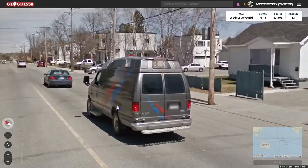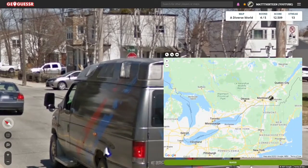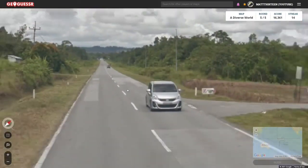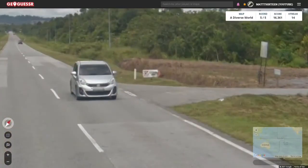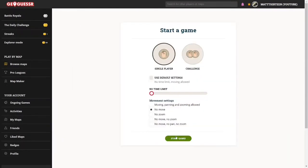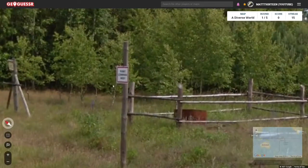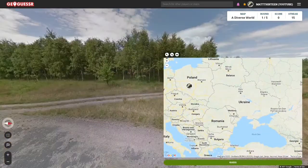This sign we see here says RA, which is a Quebecois sign. Here we see a quite concrete road and white lines, and this number plate is Malaysian, in the Sarawak region. Here I can see some Polish writing, so it's quite obviously Poland. I'll just have a check around.